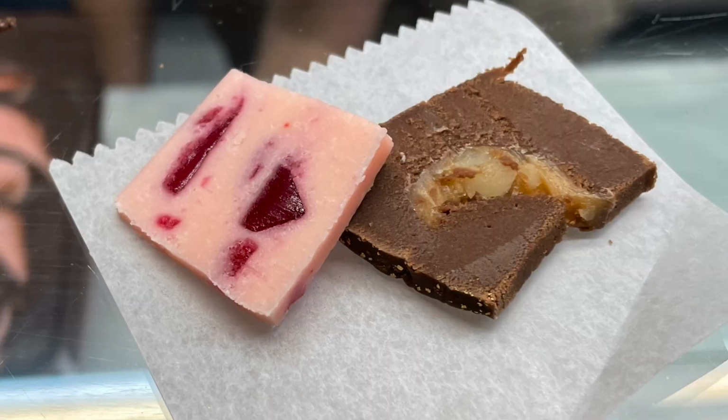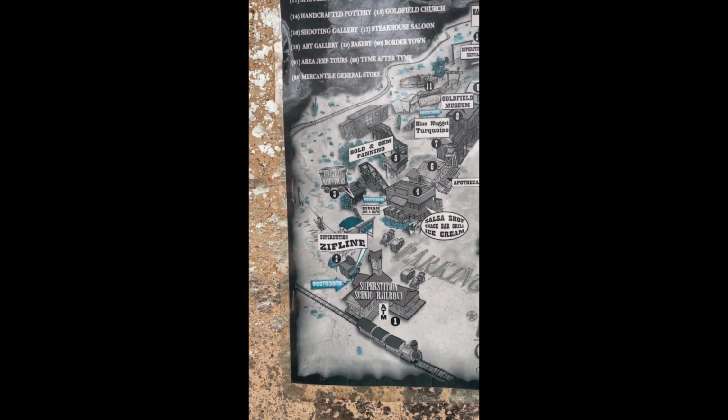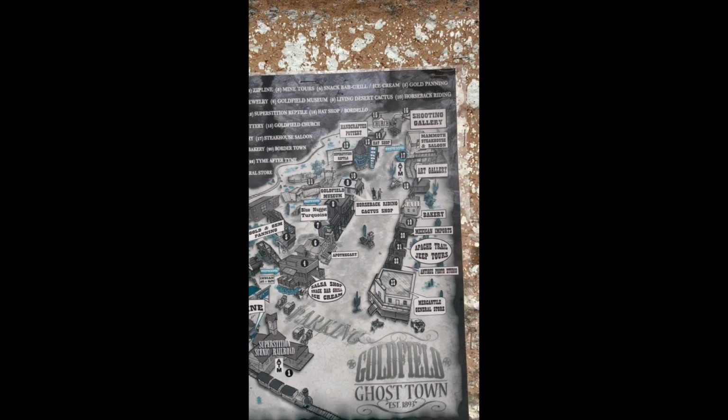Well guys, hopefully you like this. If you're in Phoenix and Scottsdale, just remember there's so much stuff to do out here, and the Superstition Mountains and the Apache Trail is one of them. Come get a train ride, get a mine tour, check out the Mystery Shack, and just get an awesome reenactment from times that used to be.